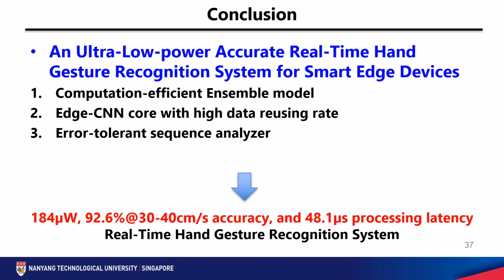The edge GN core maximizes the data reusing and reduces the memory accessing, which contributes to the power reduction. The error-tolerant sequence analyzer improves the robustness of the system through the majority voting scheme. As a result, the hand gesture recognition system achieves 184 microwatt power, 92.6% dynamic gesture recognition accuracy, and 48.4 microsecond processing latency, which is suitable for smart edge devices.